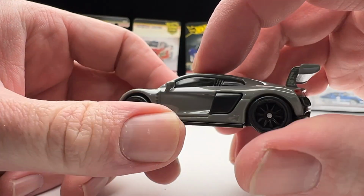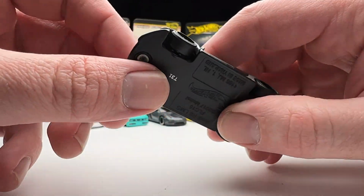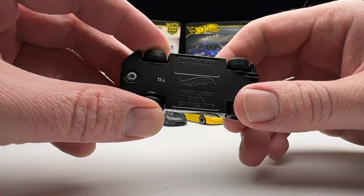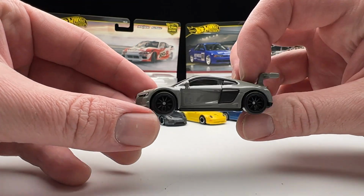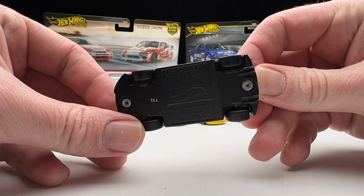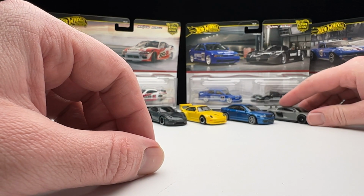Audi logo on the back, some taillights. You know, of course, these are Car Culture, so if I hadn't mentioned it before, it's metal body, metal base, all have rubber tires, all that good stuff. This is a pretty solid little model. I think that's a very good-looking Hot Wheel. So you guys let me know what you think, of course.